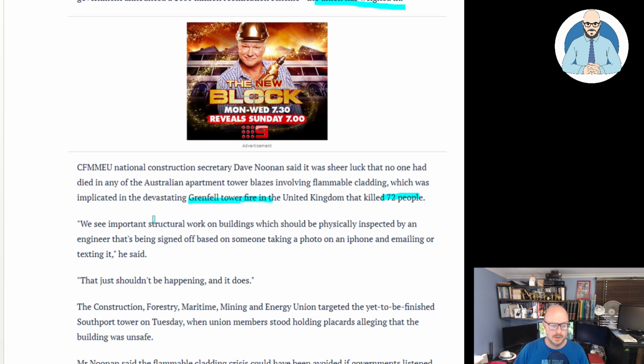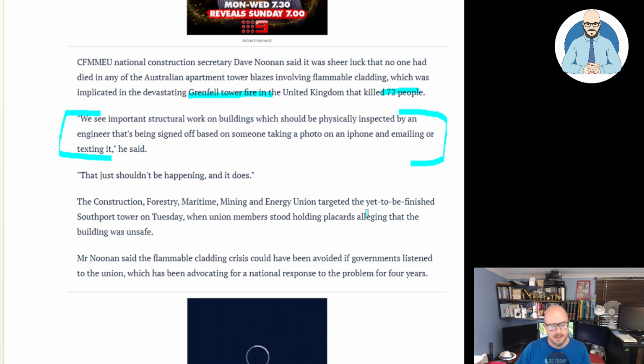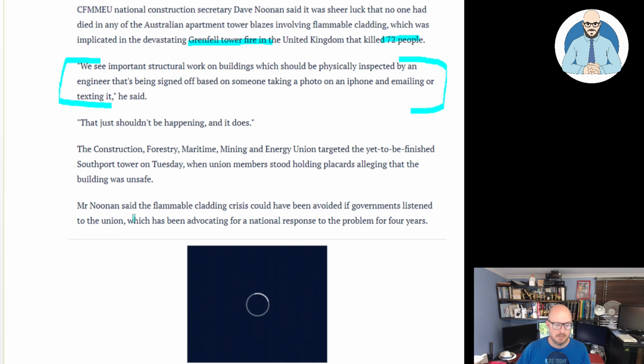We see important structural work on buildings which should be physically inspected by an engineer that's being signed off based on someone taking a photo on an iPhone and emailed or texting in, he said. Well, I never thought I'd agree with the unions, but yeah, he's right there. This just shouldn't be happening, and it does. The CFMEU targeted the yet-to-be-finished Southport Tower on Tuesday when union members stood holding placards alleging that the building was unsafe. Mr. Noonan said the flammable cladding crisis could have been avoided if governments listened to the union, which has been advocating for a national response to the problem for 4 years.